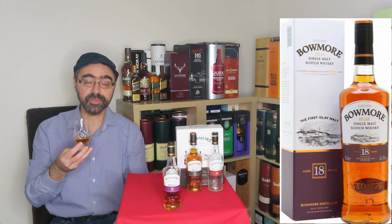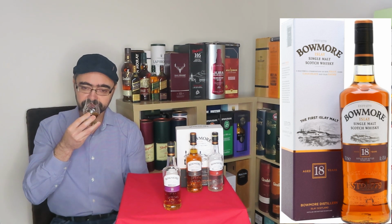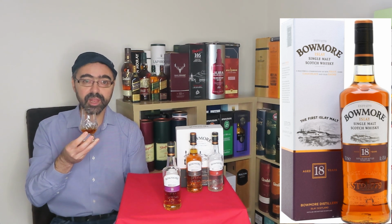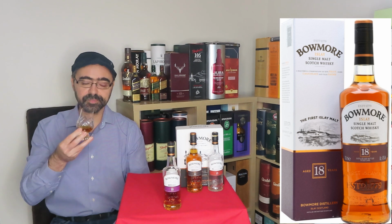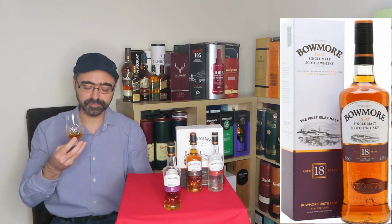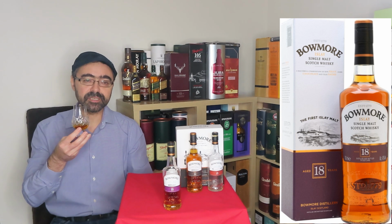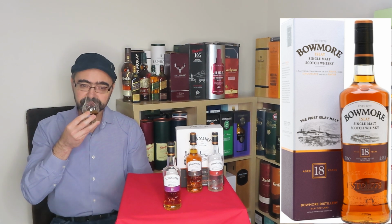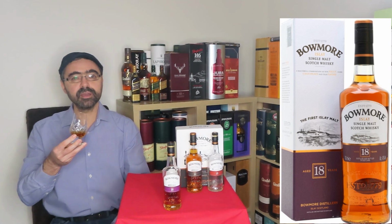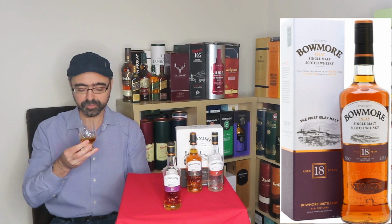Less floral than the 15 years old, but with more fruitiness. Blueberries, red grapes, and blackberries. A mixture of sherry and bourbon casks. And again, a gentle smoke, soft peat, not dominating, in a very good balance with everything else on the palate.